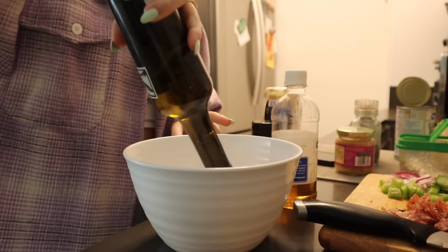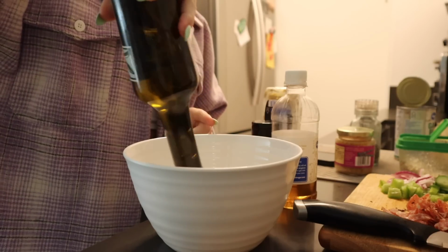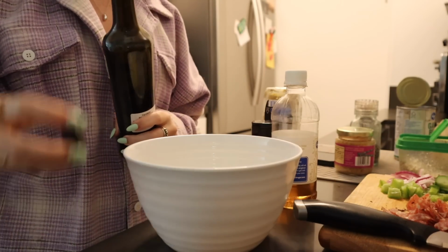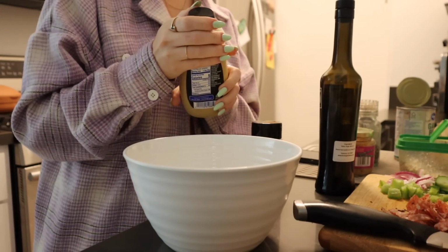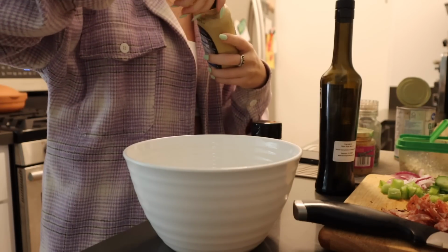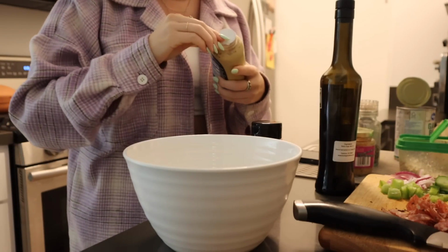We're gonna start off with olive oil. I'm gonna put a good glug of that just on the bottom. Next up, some apple cider vinegar goes in. Gonna add some Dijon mustard, my favorite ingredient to go inside of salad dressings. This is a new one, so let's see. Yeah, it has a little.